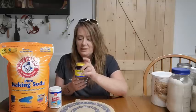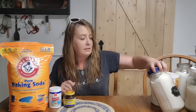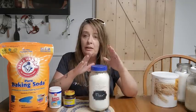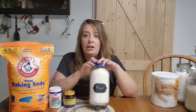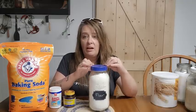But yeast is great for all those breads and things like that you want to make, dinner rolls, anything that you want to cook up bread-wise. Yeast is wonderful. And the next thing is flour. I like to keep unbleached all-purpose flour; that is usually what I buy. And that's what we use the most of in our house.